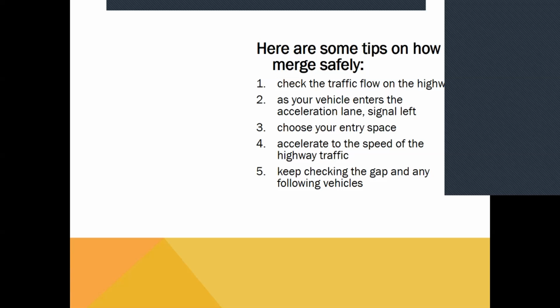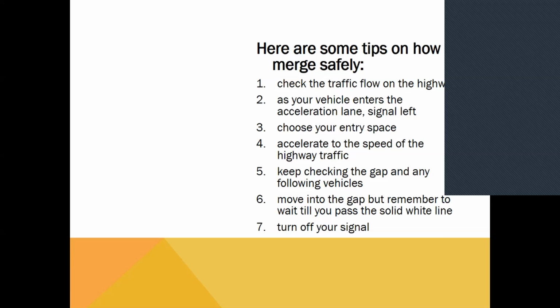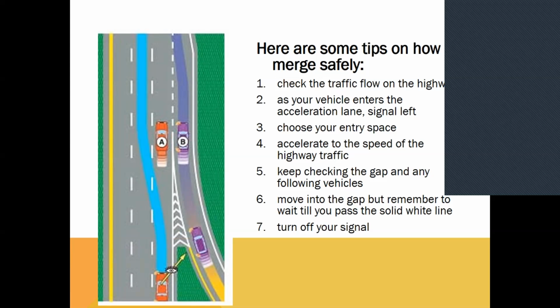You saw over and over, it talked about getting into the lane, picking up your speed, choosing a good space, and then it talked about a space cushion. So a space cushion is that enough room between vehicles.